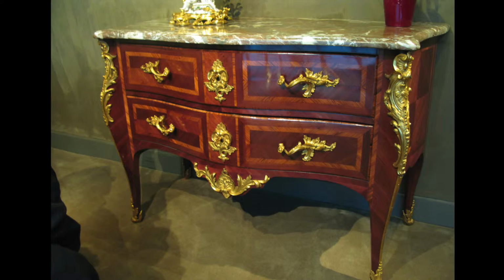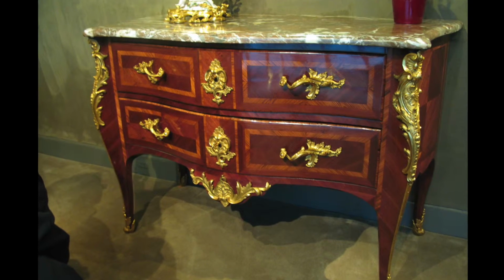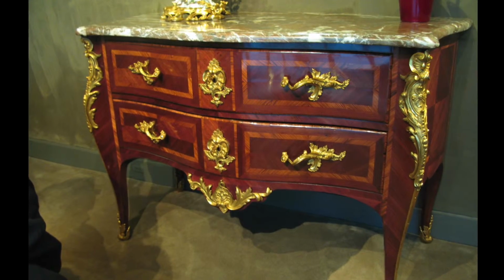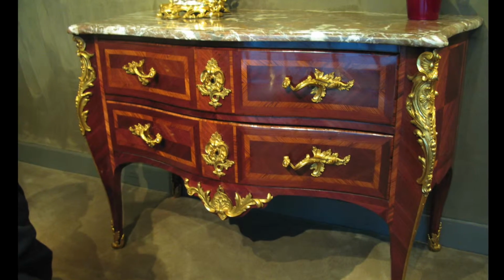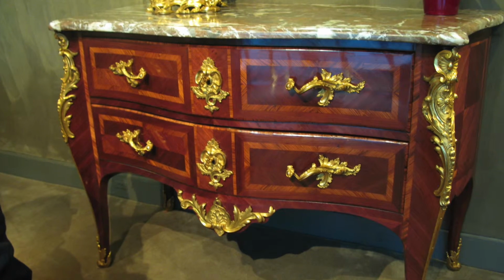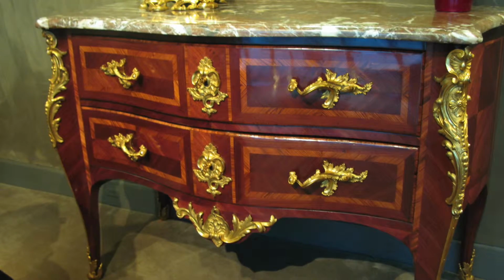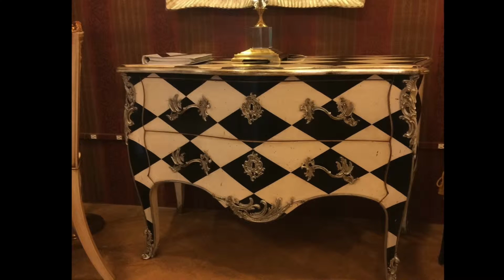Here we have a commode, which looks similar to the one we just looked at before. And it is similar because it's also an antique. It has wonderful ornamental mounts protecting the sides, a serpentine front, and great marquetry. But look what they're doing to it today.